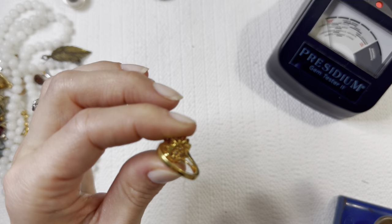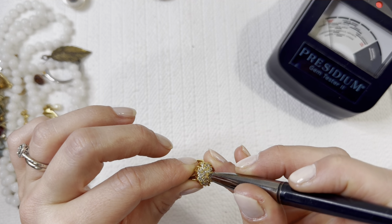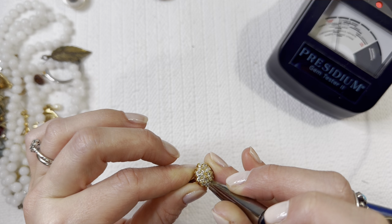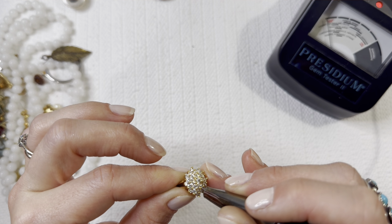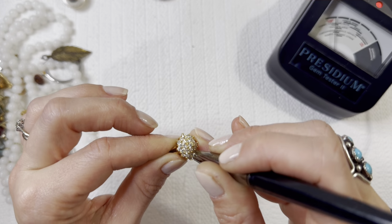I don't see any markings on it, so maybe another electroplate piece. Reading up on glass. So yeah, this would be a nice costume. Okay, got a little reading there. I wonder if I'm just hitting metal though. It wants to move up.